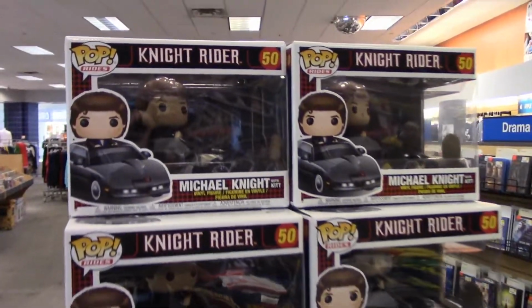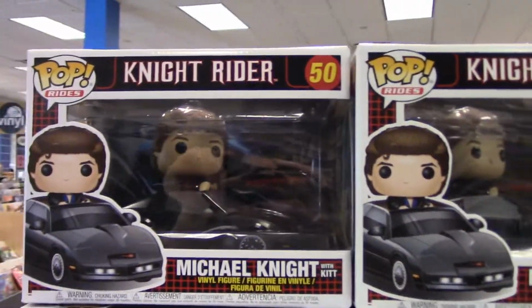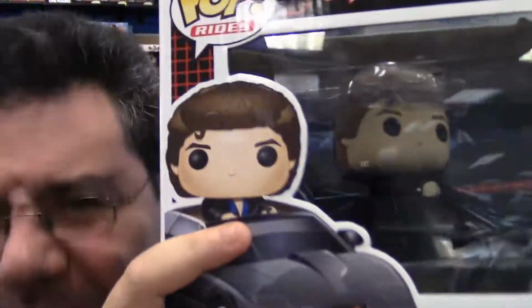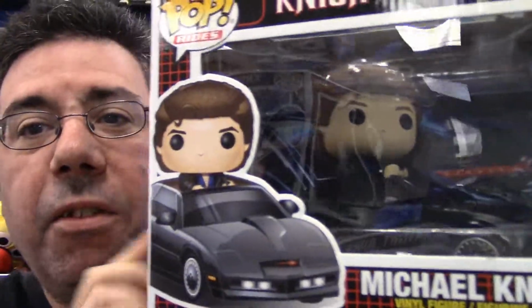Here we go, guys. This is the one I've been looking for, the Knight Rider Funko Pop Ride number 50. I'm going to pick one of these guys up to spin around for you guys real quick here, as I always do. Here we go. Let me grab one here for you. Woo! Very happy to get my hands on one of these now.